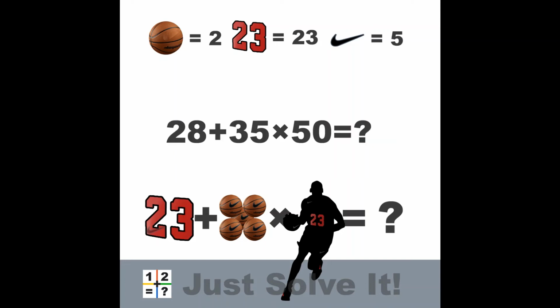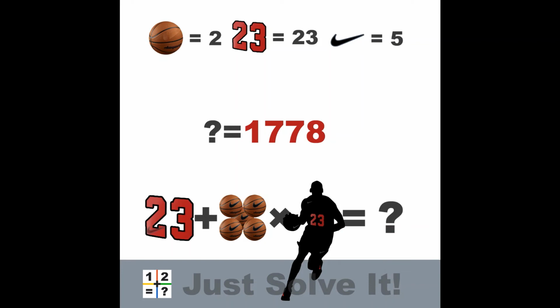Now time to make the final equation. 28 plus 35, times 50 equals the question mark. First we do 35 times 50. This is 1750, leaves us with 28 plus 1750, is 1778. 1778 is according to us the most logical answer of this puzzle, and if you got this answer, you can say, I just solved it.